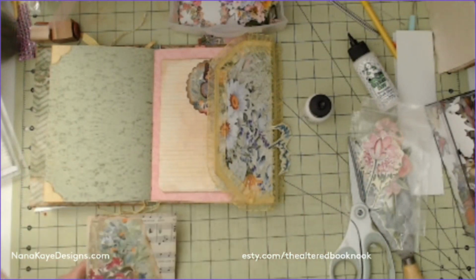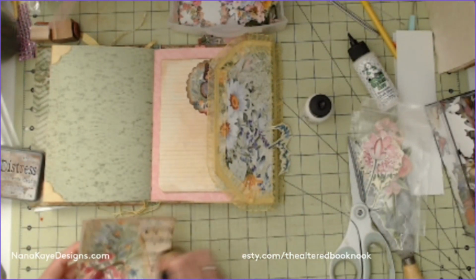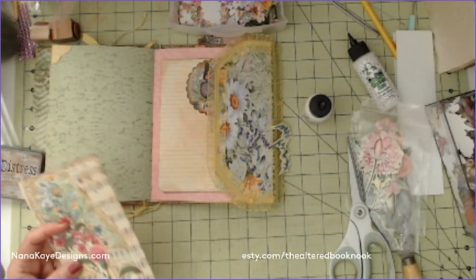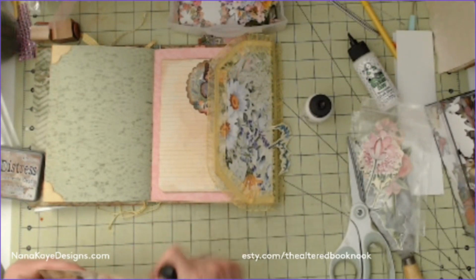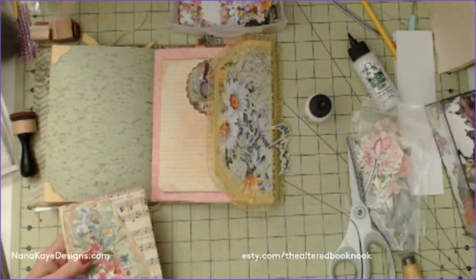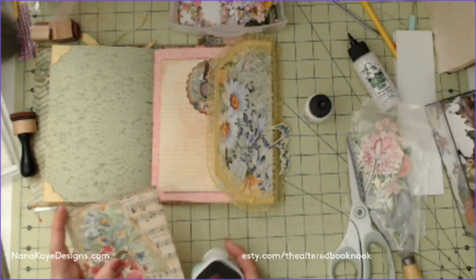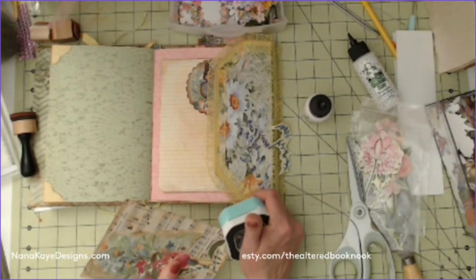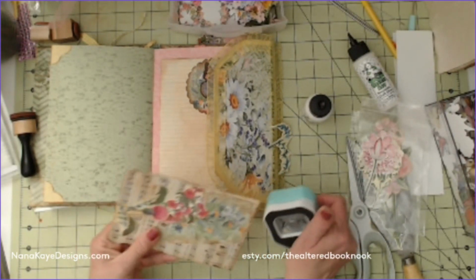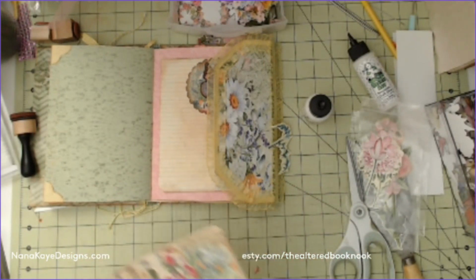Okay, let's stain it up a little. Let's stain the music up a lot more. Get it more old looking. I think I want my edges rounded, so let's find our rounding tool. I'm making a lot of racket here, aren't I? Okay, find the rounding tool and let's get that done. Got one more piece to do.